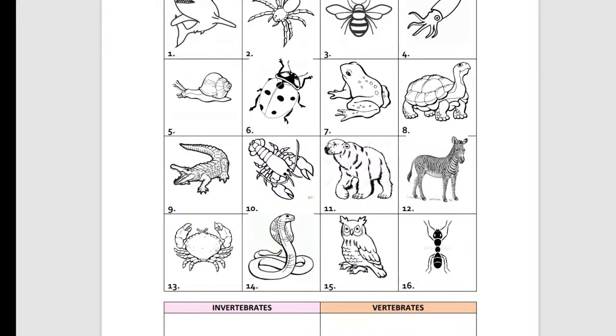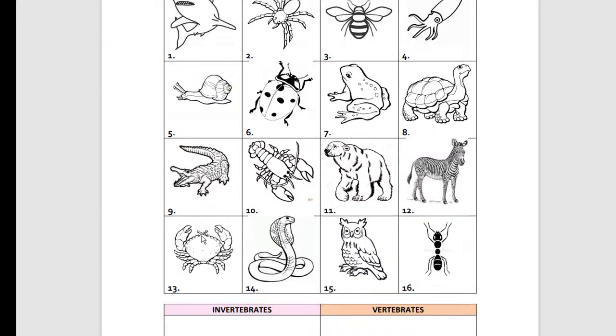You have to write the complete word, okay? Because this is a kind of exercise of English. It's good for you to practice. Okay, this is an invertebrate because crabs have no inner skeleton. They have a hard outer casing. Very good.